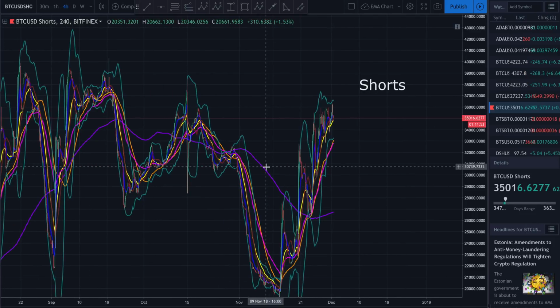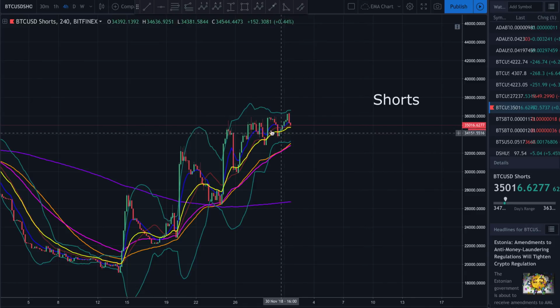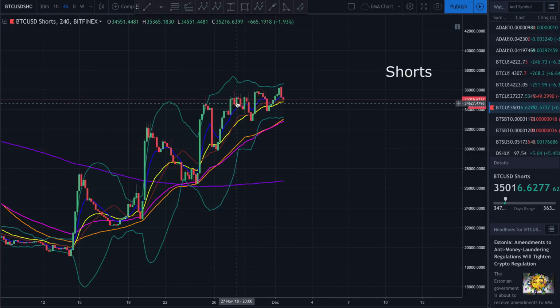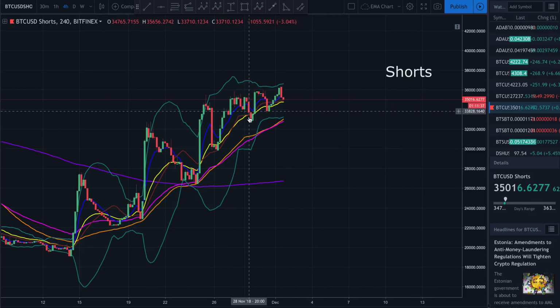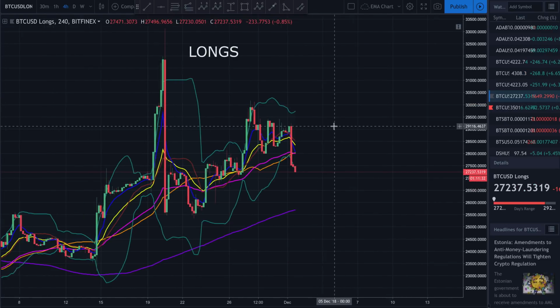Coming in and looking at shorts, now we're getting some very interesting things, guys. Shorts are kind of remaining unchanged here. We had a little bit of a rise here in the last 8 hours, they've dropped off, but nothing too significant on shorts. Really, since November the 28th, it's just been staying within this range here. But longs, come over here and look at longs.